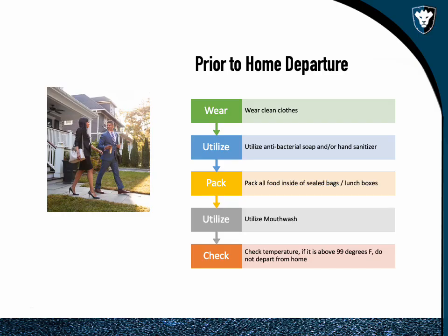Prior to departing your home, wear clean clothes, utilize antibacterial soap and/or hand sanitizer, pack all food inside of sealed bags or lunch boxes, utilize mouthwash, and check your temperature. If it is above 99 degrees, do not depart from your home. Stay home sick that day.